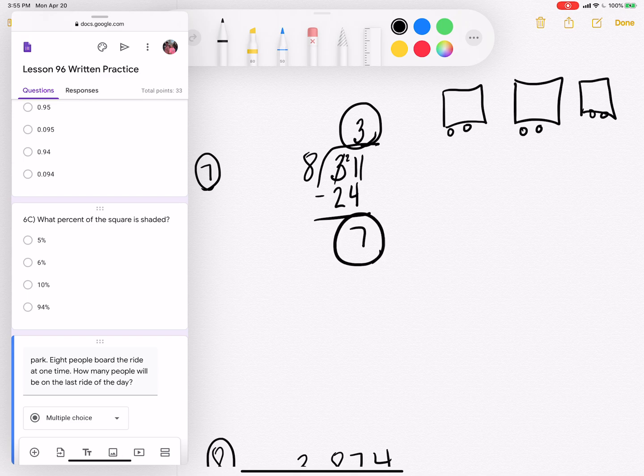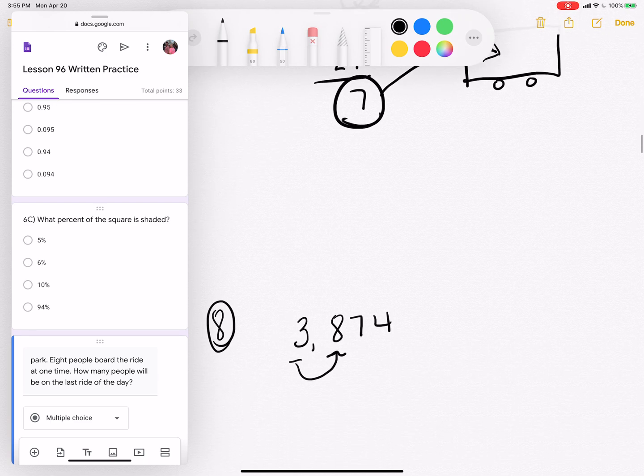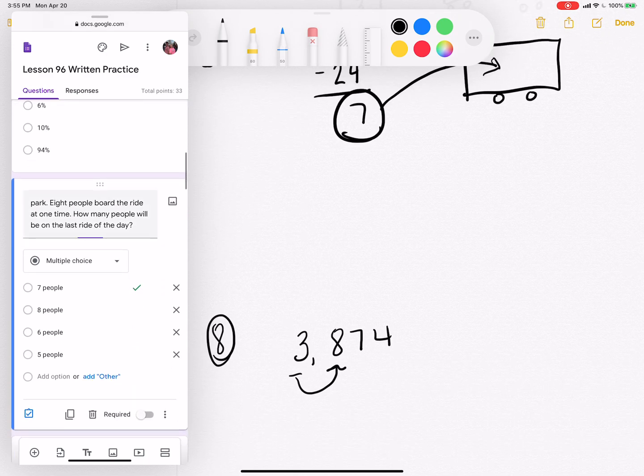But then you're going to have 7 people that are still in line. So this is the last ride of the day, and those 7 people are going to be on the last ride of the day. So the answer to number 7 is 7 people.